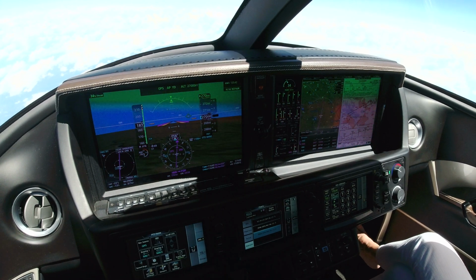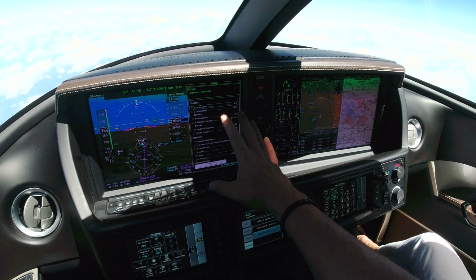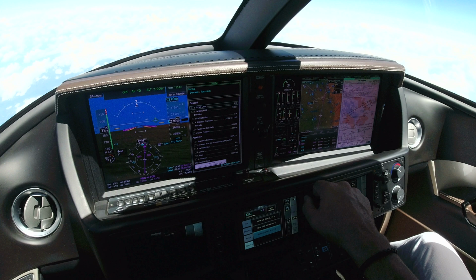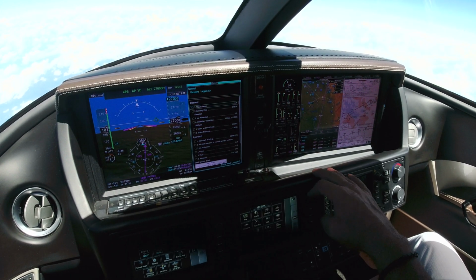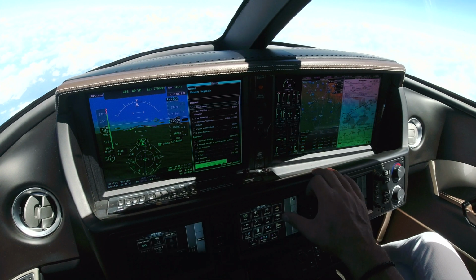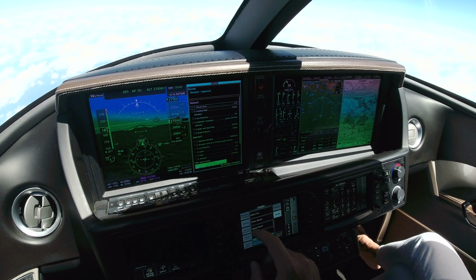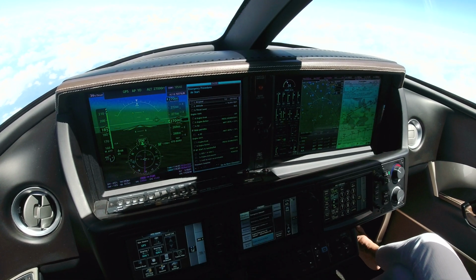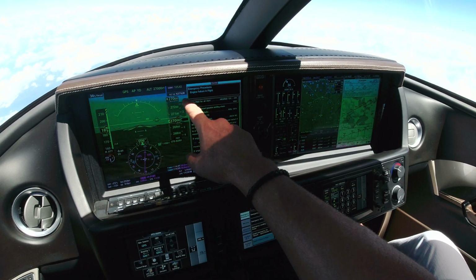If we decide to split it, and say I want to bring up an emergency checklist or something like that, bring the GTC controller over here. The pane controller. Let's go to checklist. Let's go to an emergency procedure, say engine failure in flight. That'll bring up this emergency procedure for an engine failure in flight.